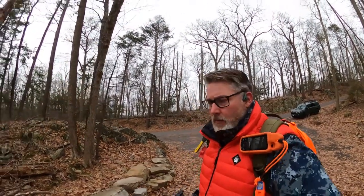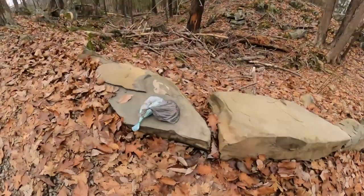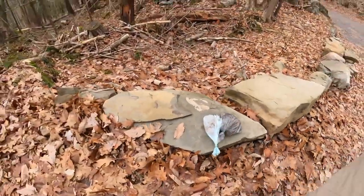Welcome to the worst marked trailhead in New York. I drove right up into someone's private property, stayed on the road, but there's no markings that this is the trailhead. So, the sign of the North American asshat. If you're that person, you need to get punched in the face.